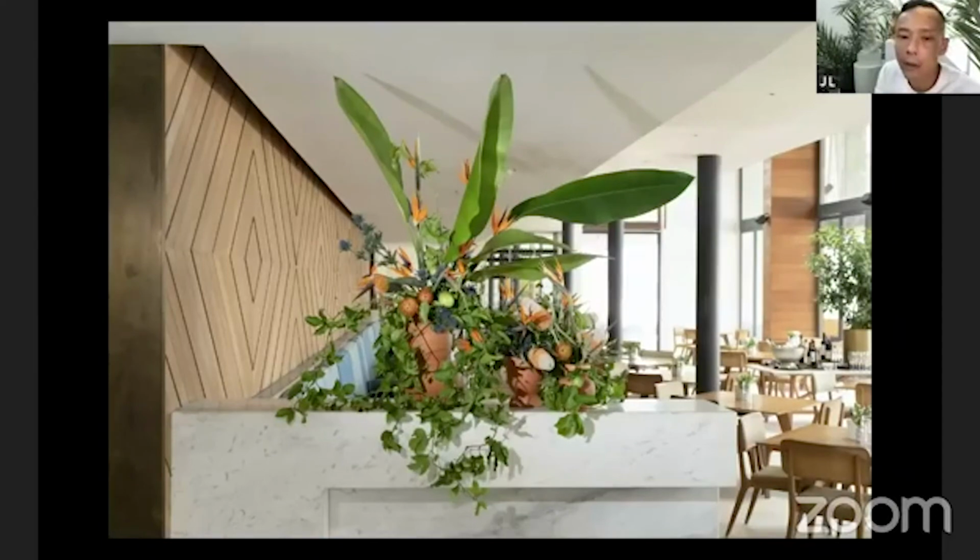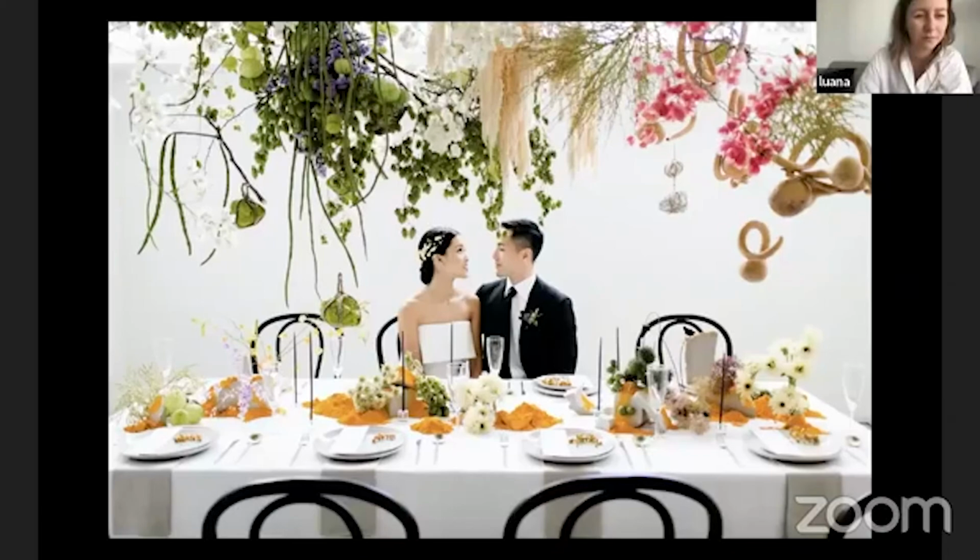We always try to convey a sense of freshness in a lot of our arrangements, and this is something that we've made at Tanjung Beach Club that's kind of celebratory and has a lot of the movement that we desire. I would definitely dwell a little bit more on this. And I think your favorite piece, right?